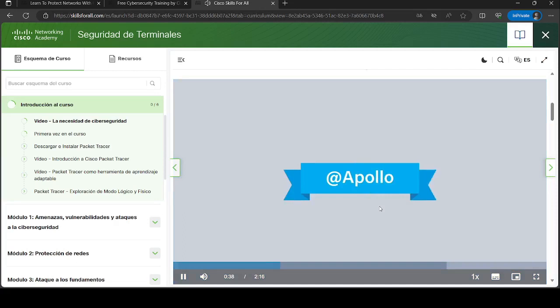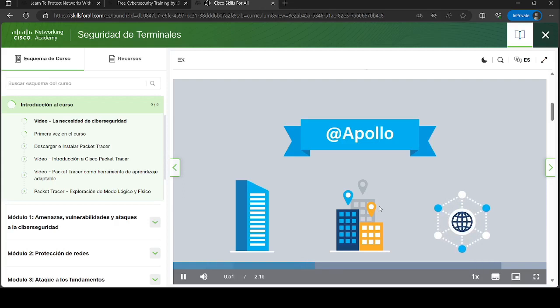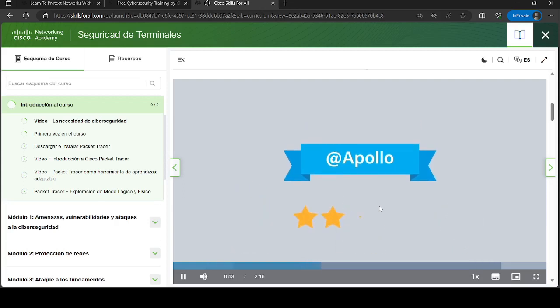E-learning company Apollo continues to grow and has expanded. It now boasts a headquarters, 3 branch offices located in different cities, and a remote workforce with many employees working from home. The internet has certainly allowed Apollo to harness success, but it has also brought some risks.